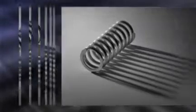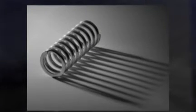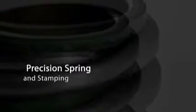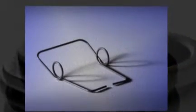Steve Dicke, Vice President of Sales and Marketing at Connecticut Spring and Stamping, is joining me today to explain what makes CSS a leader in developing and manufacturing precision springs and stampings for the aerospace industry. Please tell us about the components that Connecticut Spring and Stamping manufactures for the aerospace industry.